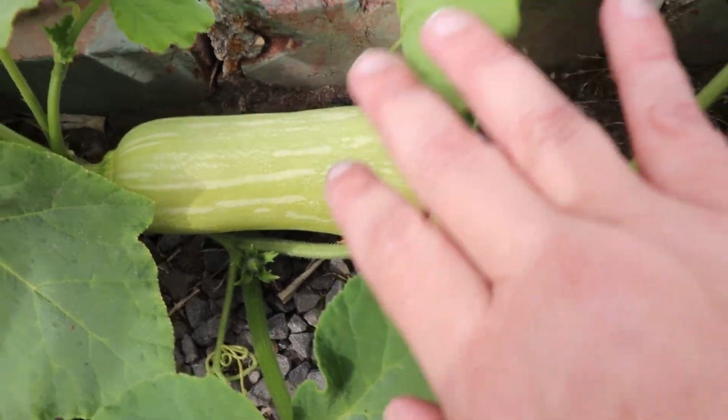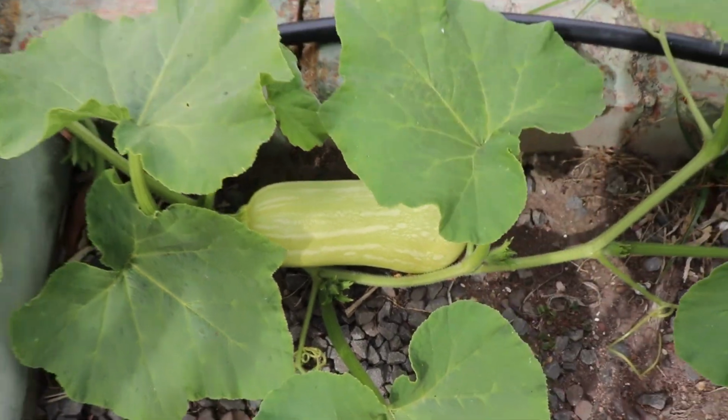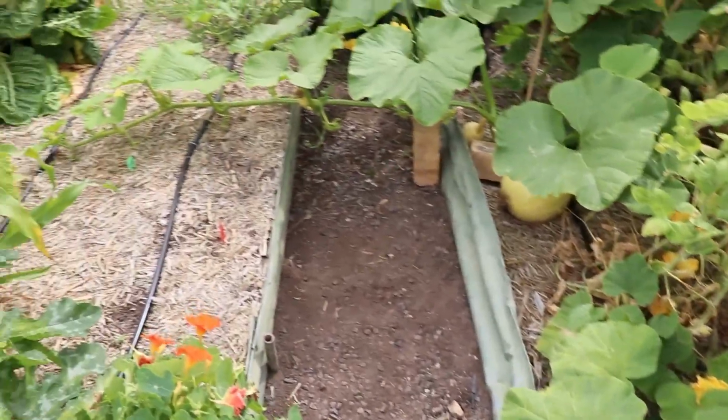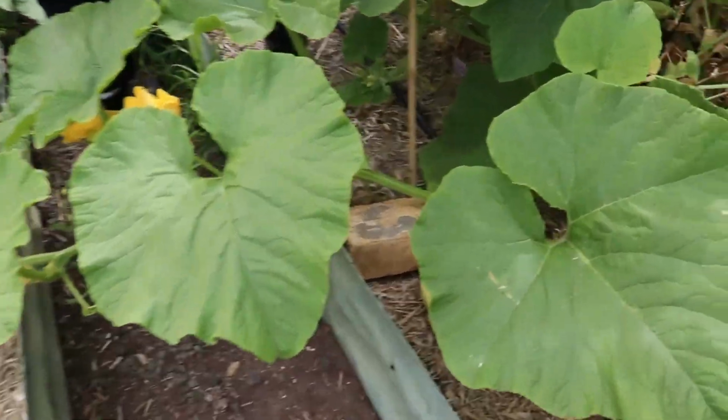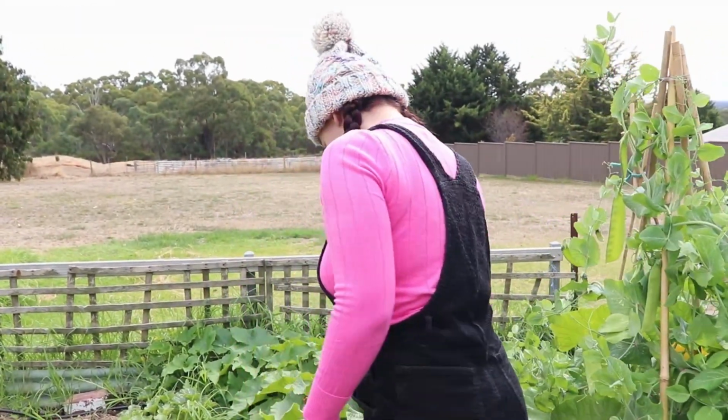These butternuts are probably one of my most exciting things going on at the moment. I love checking these every day. But over here, we've got these ones going on. That's the same as that huge one we just showed you. And do you want to show us a Jack Be Little?